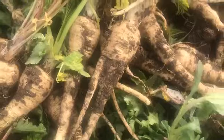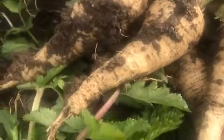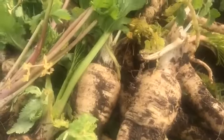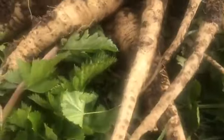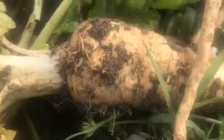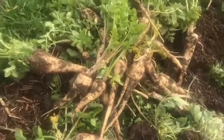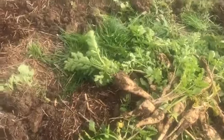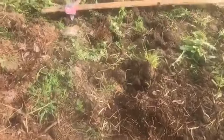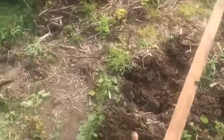look at that! Yummy parsnips, they're so delicious. You can fry them like chips, you can bake them, roast them, make parsnip soup, parsnip curry. Isn't that incredible? I love the way that I just like to let nature do its thing, and often I won't sow or plant anything at all. This is just a fallow patch.